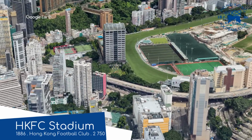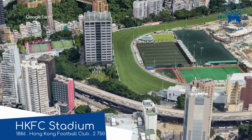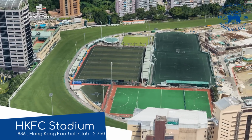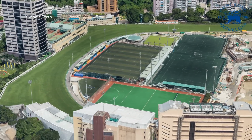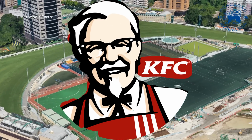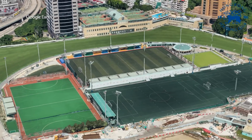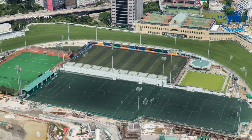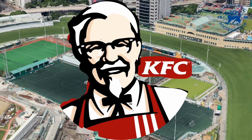HKFC Football Stadium. It's a shame that HKFC stands for Hong Kong Football Club and not Hong Kong Fried Chicken. I'd imagine it would taste slightly better than its Kentucky counterpart. You wanna try and say that to my face, boy? Well, it's nothing against you, I just think Hong Kong Fried Chicken would have like a sweet and spicy thing going on. Okay. Yeah, I can understand that.